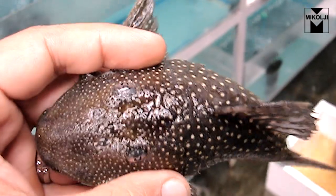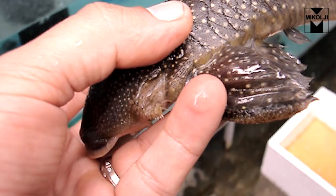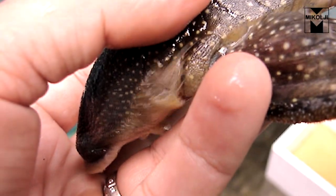These plecos live right on the Atures Rapids rocks and are fished by the thousands. They are then exported worldwide for the aquarium hobby trade.